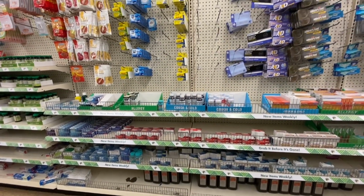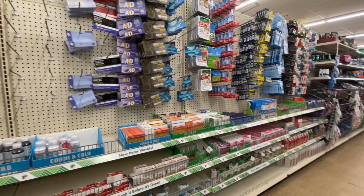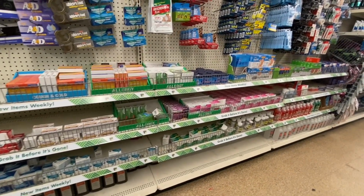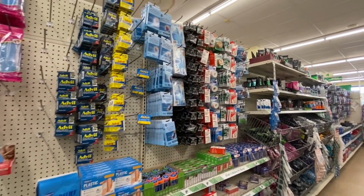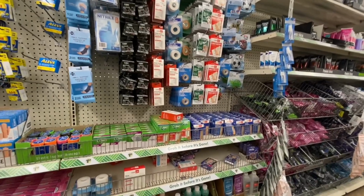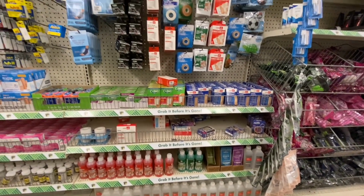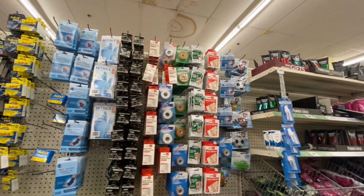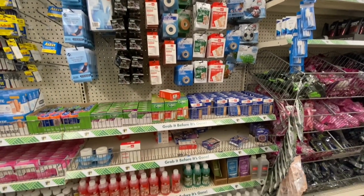The medication aisle was kind of hit and miss. They did have some gaps. We've been saying for a long time to stock up on your OTC medications, alcohol, hydrogen peroxide, first aid items, things like that. Really need to be thinking about your first aid, because while it's summertime and we don't have a lot of sicknesses going around, I don't know what that will look like in the fall when viruses and things like that pop back up.